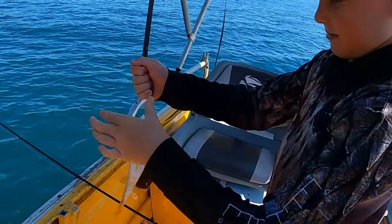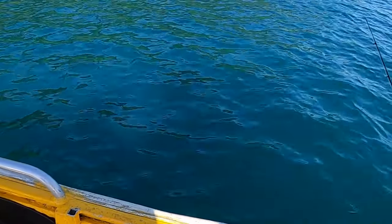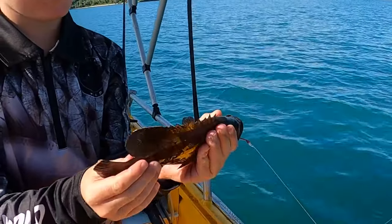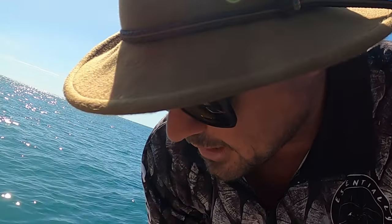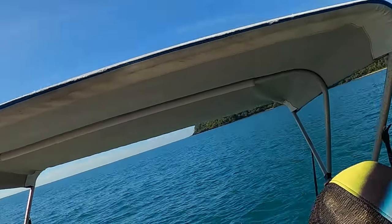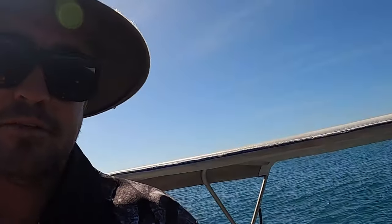Ashton's got the first fish to the boat. Bit little. We'll hope for an upgrade. Getting bites, it's all happening. Hold it up for the camera, mate. Little cod on you, buddy. We are on the board, we've got one in the boat, finally. It's a brown stripe sea perch. Chicken of the sea. Second to coral trout, which we're really hoping for, but they're proving very, very elusive.